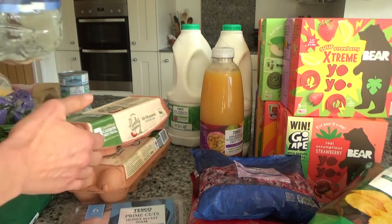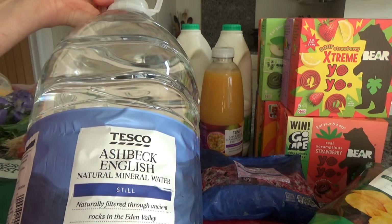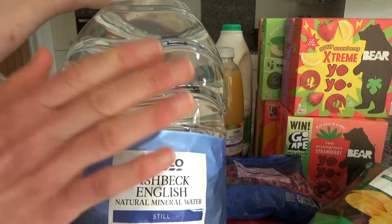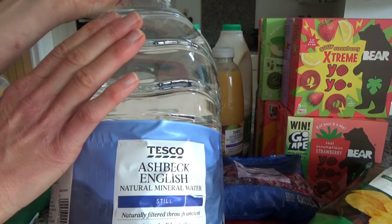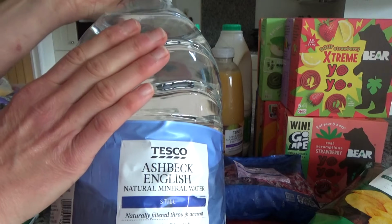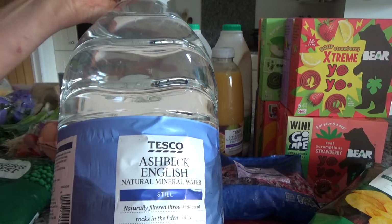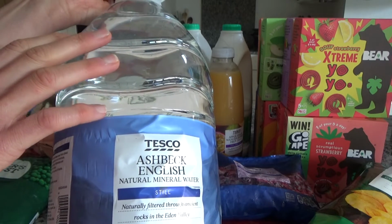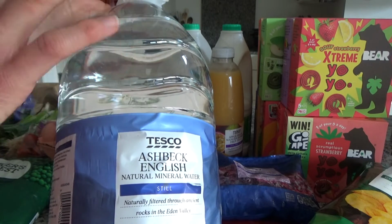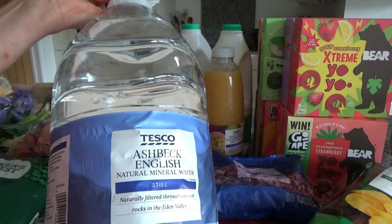And we've also got a massive filtered water as well. Howard uses this in his coffee machine. He says it's the best one to buy for a coffee machine because it doesn't leave any lime scale lying around, so he always puts filtered water in the coffee machine, and he thinks it's going to last him a bit longer because he uses filtered water.